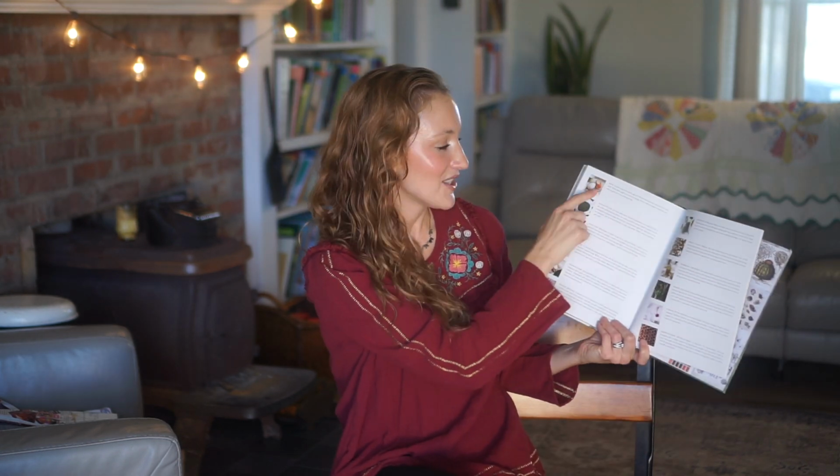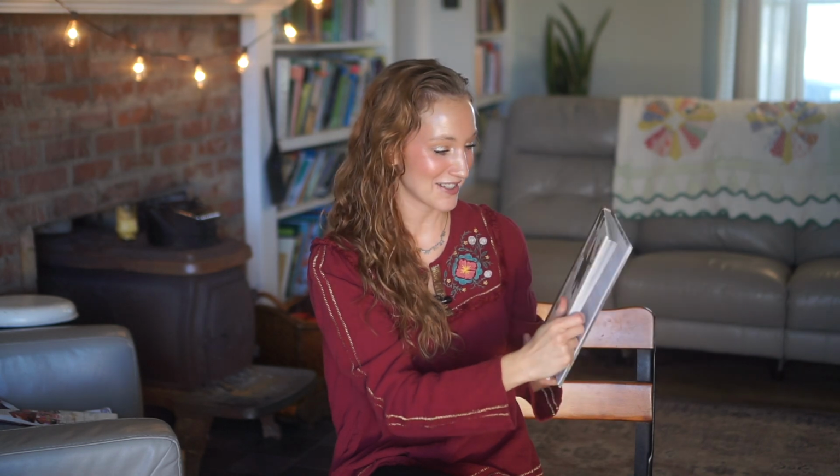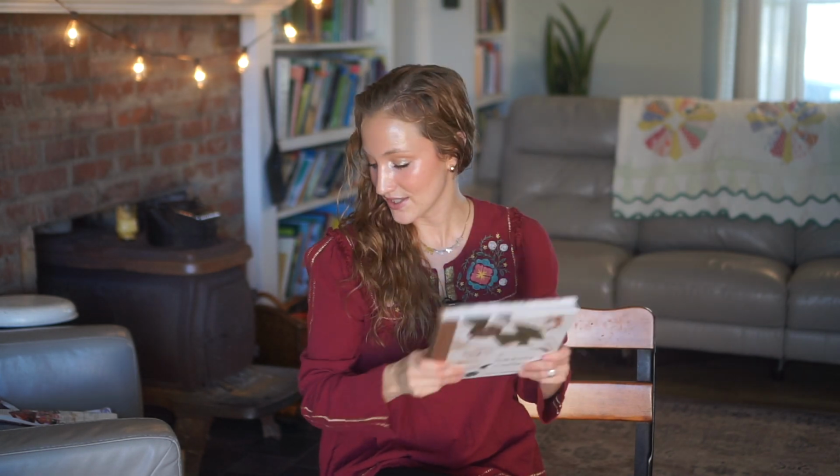But in the back, it of course is going to have all of the pictures here and then a little clip about it. So it is more informative instead of just looking at the pictures and stuff like that. There is an actual dictionary part in here too of what you're talking about. This is great for the little ears.